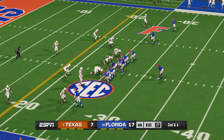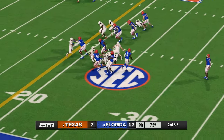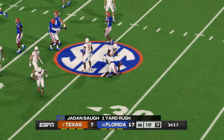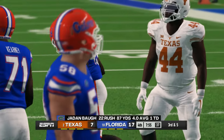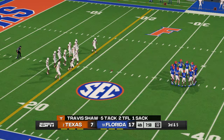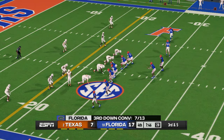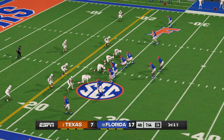Gets to about the 24-yard line. Gain of 1 on the play. That'll make it 3rd and 5. From the 24-yard line. 3rd down.